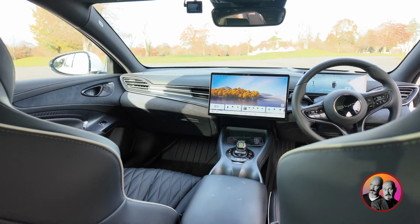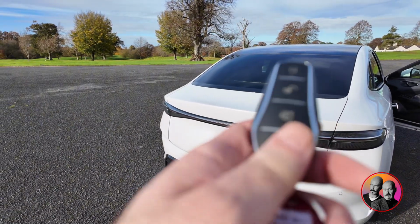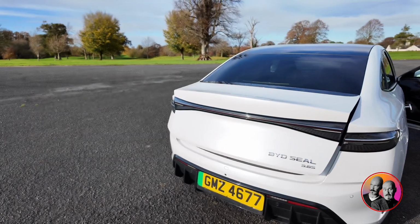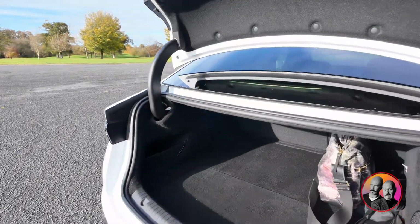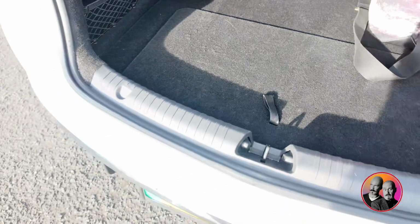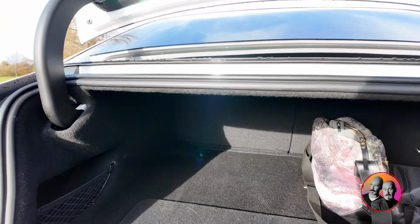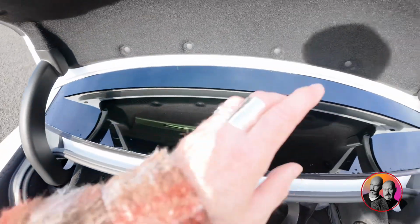Let me just show you in the boot and in the front. I think I'd already opened the back for you before, but you can open it on a double click on your key ring. That'll open your boot, and a fairly decent size of boot. Some extra space just under here for your cables, so it doesn't intrude in your luggage space. And the folding rear seats will fold 1/3, 2/3. And the closing.